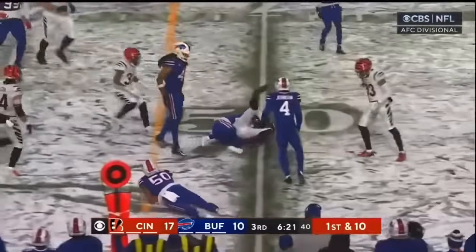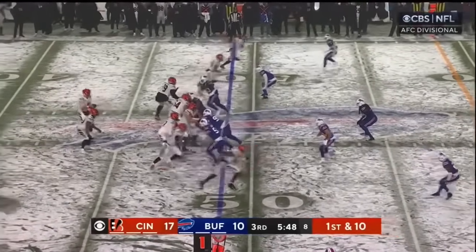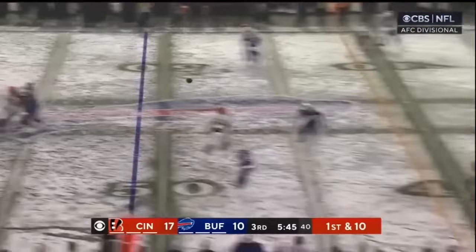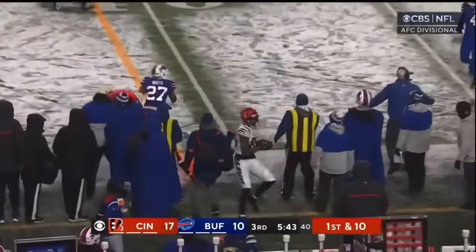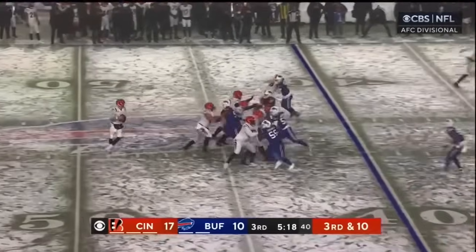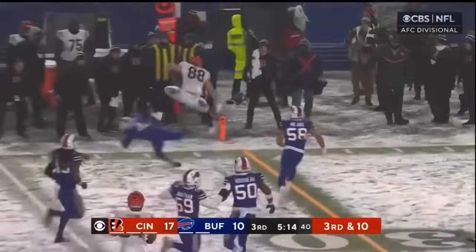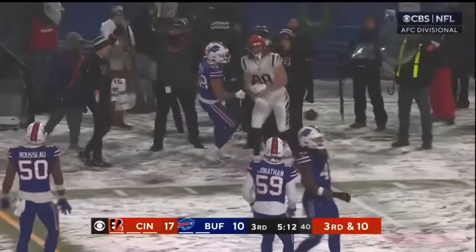Get the ball in his hands, and he makes something happen. Position at the start of the year before a neck injury for him. Now it's Jaquan Johnson in there. 1st and 10. And what a catch. Had plenty of time. And Hurst leaps for the first down.